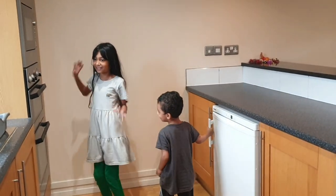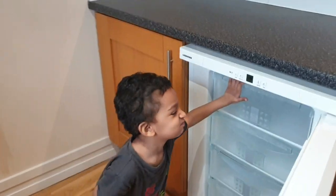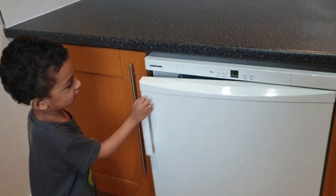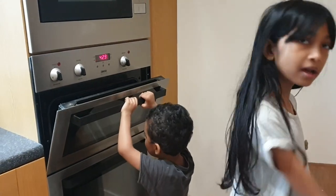Also I wanted to tell that there's even a freezer and a separate fridge. Like there is one fridge and a freezer. That's so cool. And I didn't even realize that there was a fridge and a freezer separately. And there's a dishwasher and obviously ovens and a washing machine. And the dishwasher and oven and plus the fridge is literally all hidden. I didn't even realize where they were.